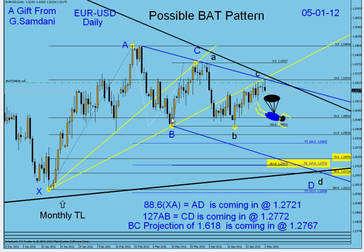So this was 50, so I was watching 78.6, and 88.6 was right here. Then the projection of the BC leg was 1.618, coming to this. So these are the calculations, these are the numbers: 127.72, 127.67, and 127.21 at 88.6. That was the number I was looking for. So this is X, A, B, C, and from C to D in the blue color. Sometimes you also have an ABCD pattern in this CD leg as well. That's what I was hoping, and it was happening.